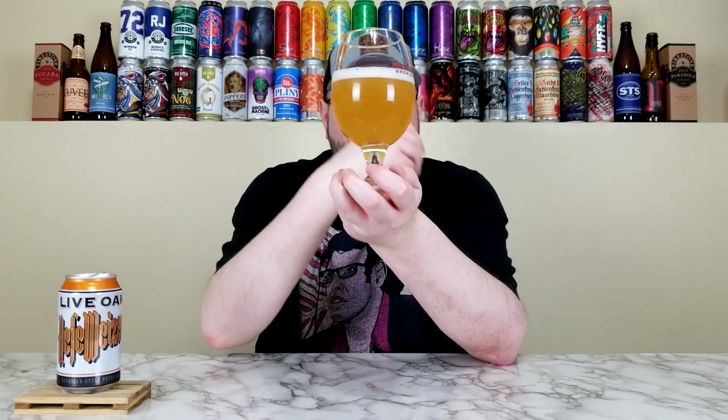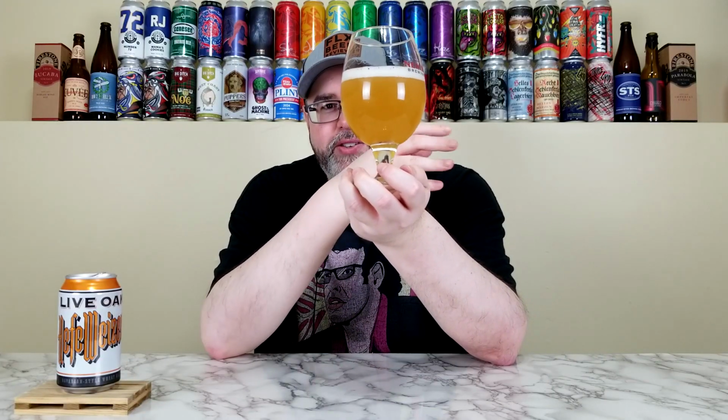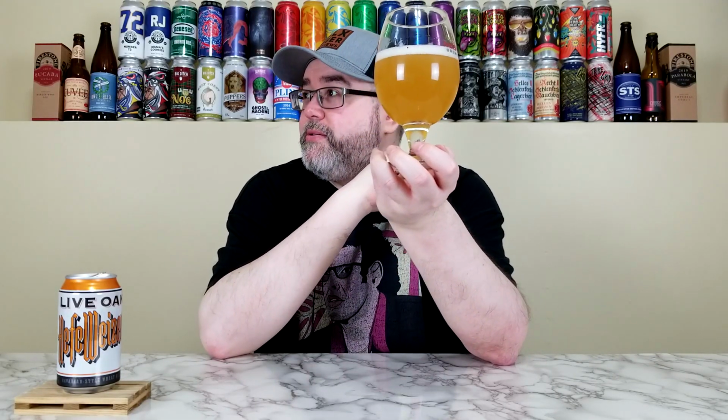It has that haziness, kind of looks like a New England IPA. I always joke around about Hefeweizens and Wit beers being like the old school New England IPAs from an appearance standpoint.